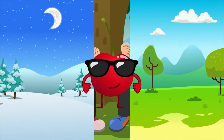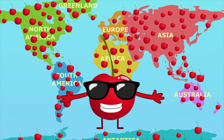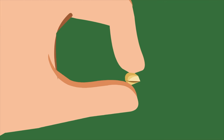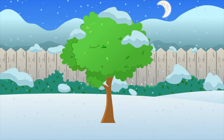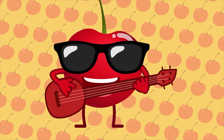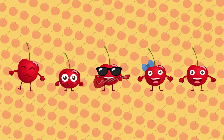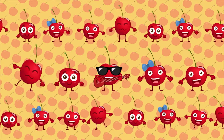Nice or sour too. If it's not too cold and not too hot, I can grow all over this world we're on. I just start out as a tiny seed. Put me in the ground till I'm blossoming. In 3 to 4 years I'll become a tree, and in the summertime you get a taste of me. Cherry, cherry, cherry song. Everybody now, cherry, cherry, cherry song.